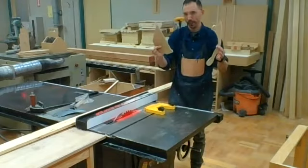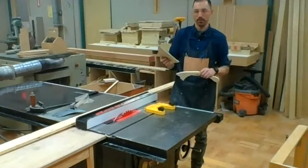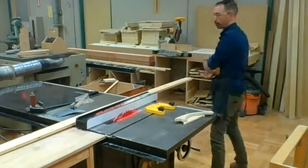So these, I got a whole box of them. I can make more instantly. It's not a big deal. Even if these get cut up, so what? At least it wasn't your fingers. So I'm going to turn on that dust collector. We're going to cut these boards.